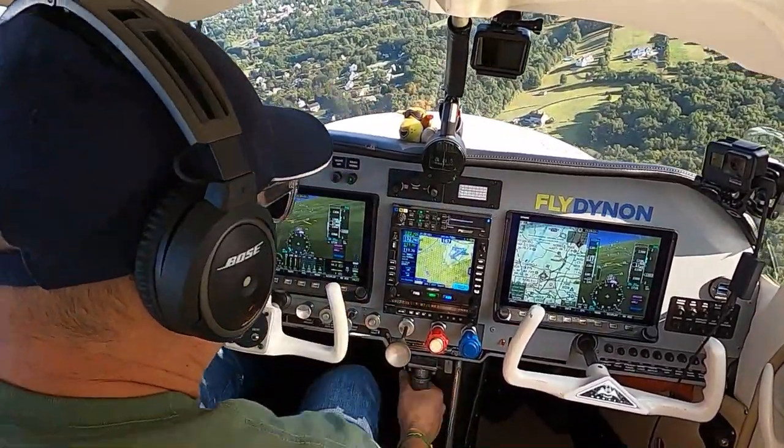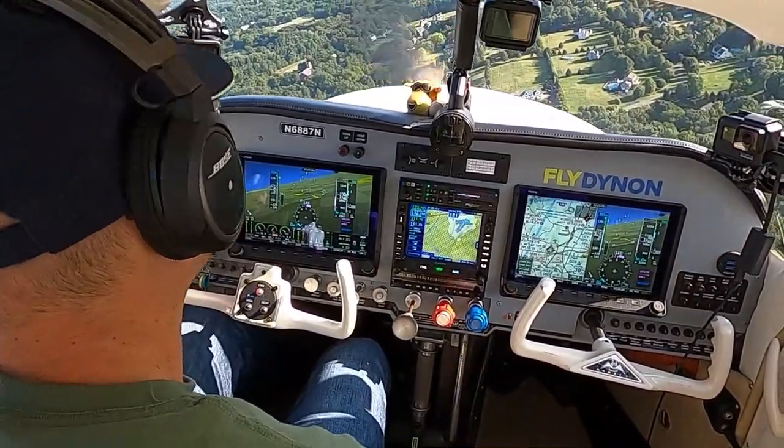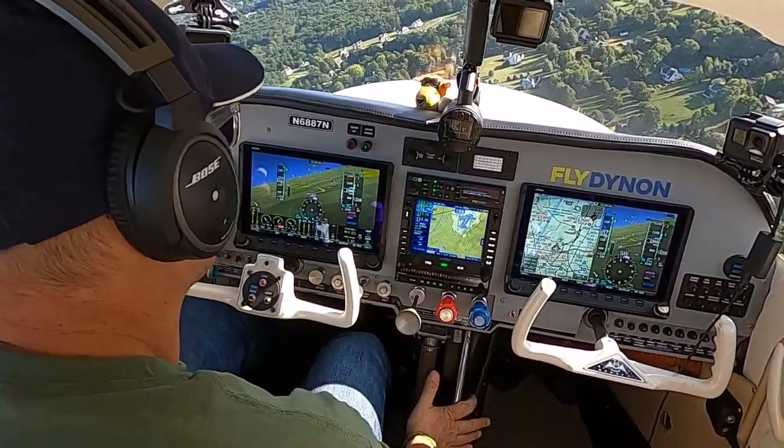Right, so gas, undercarriage, mixture, prop, it's full forward. Got flaps in, right, watch our speed, we can throw full flaps in.